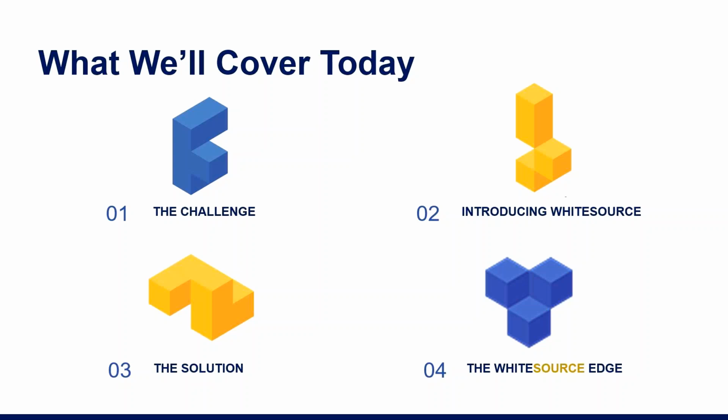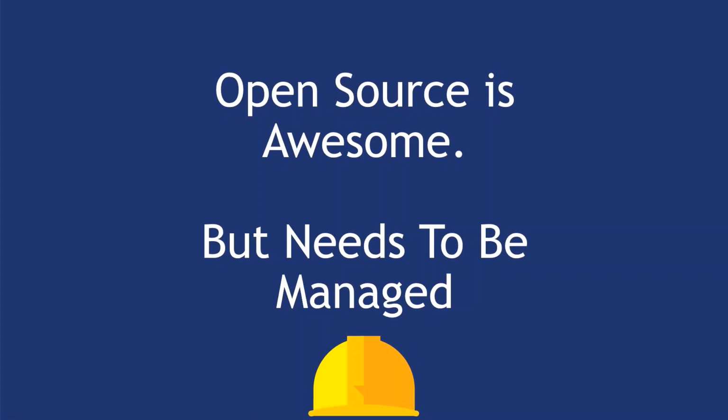WhiteSource is different from the others. You know, open source is awesome, but it needs to be managed, and managed carefully, in order to understand what we have.